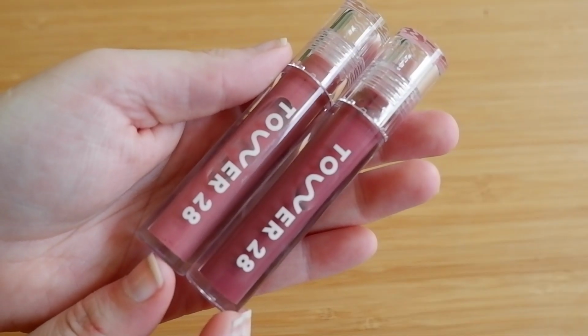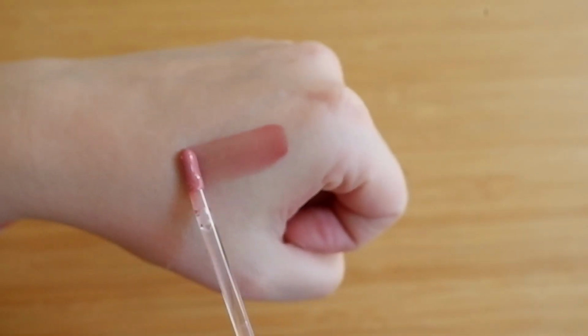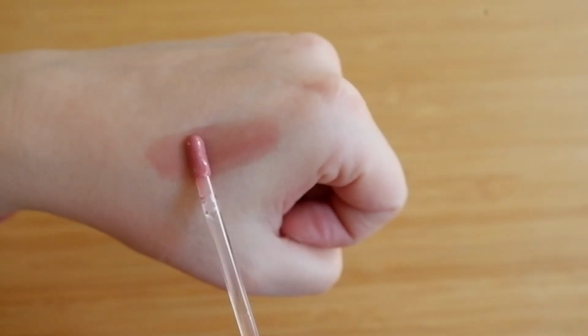I used one of these up in the shade Coconut, which is a different shade from what I have here, but they've since come out with Sesame and Pistachio, and these are lovely. Sesame is for that deeper mauve tone nude, and Pistachio is like the lighter pinky version. These are stunning. I love this formula.